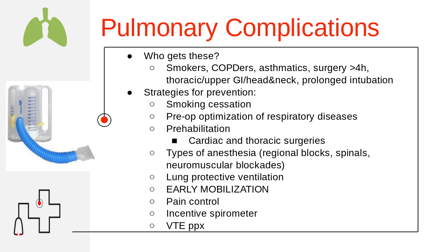All right, so pulmonary complications. These are obviously extremely common postoperatively. Generally, it's because you're putting a tube down a patient's throat. You're inhibiting their respiratory drive, and so that's why people get these. Obviously, the people that are most at risk are smokers, people who already have pre-existing lung conditions. Longer surgeries in general have higher risk for complications, as do head and neck, upper GI, thoracic. Obviously, if you're messing with the lungs during surgery, you're probably going to have a higher risk for pulmonary complications. And then if they're on the vent for a long time, because as we know, being on the vent is not ideal for an extended period of time.